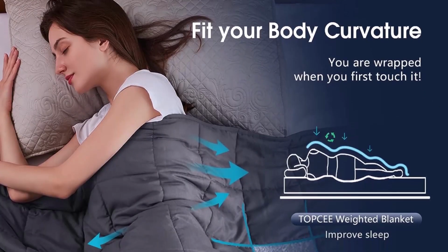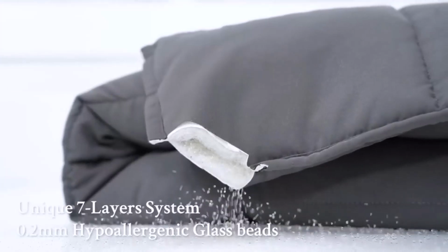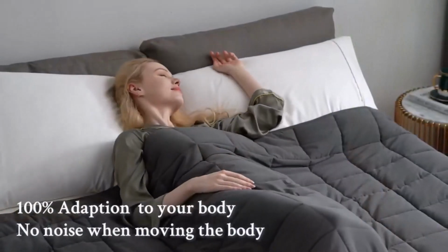What we like about it: available in multiple sizes and weights. Filled with hypoallergenic beads. Very durable construction. What we don't like about it: maybe too warm for some.